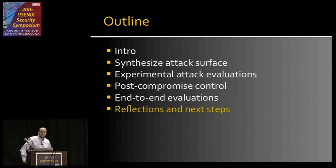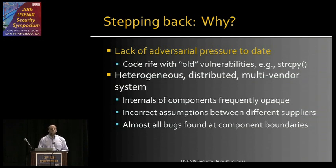All right, so let's take a step back and try to figure out why we have this state of affairs today. And I think there are basically two reasons, the most important of which is that there's been a real lack of adversarial pressure for cars. Cars today are sort of at the state that personal computers were just before the internet.